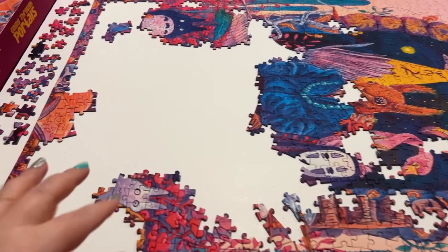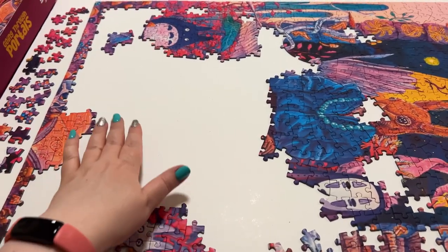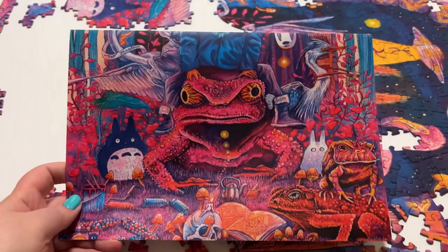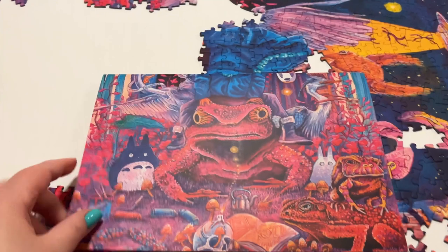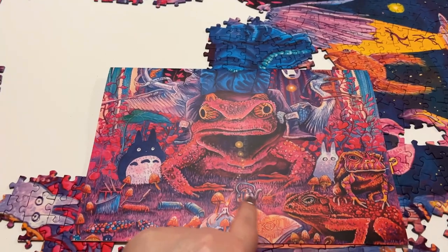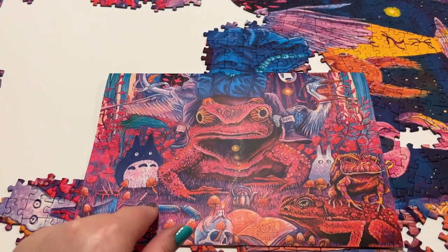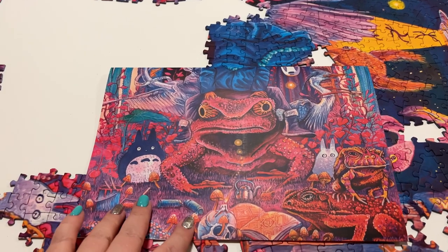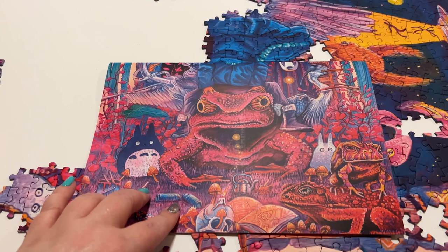And I've still got a fairly big section here, which I've been avoiding. I'll show you on the poster, mainly because it's all these oranges, reds and purples. When I look at the pieces in the box, they all look a little bit similar, so it does look a bit intimidating. So I'm not sure how long that's all going to take.